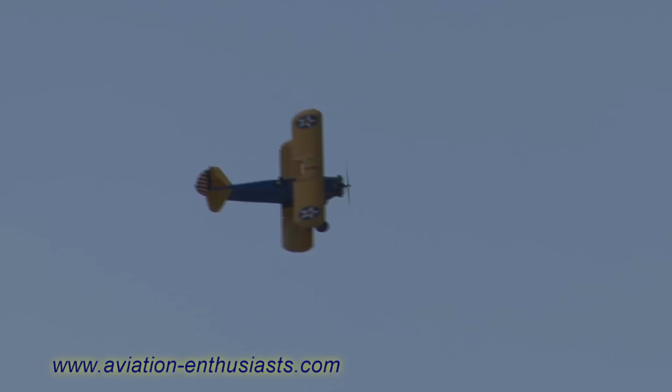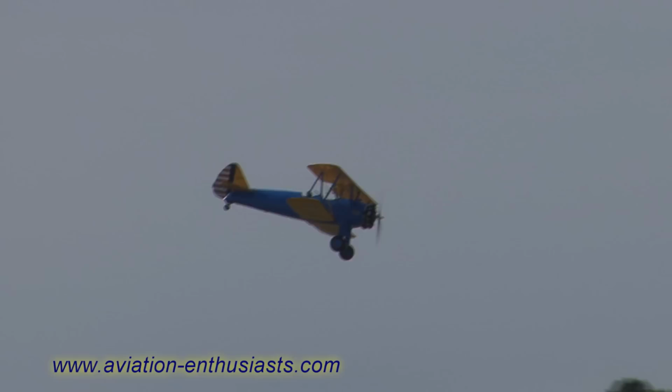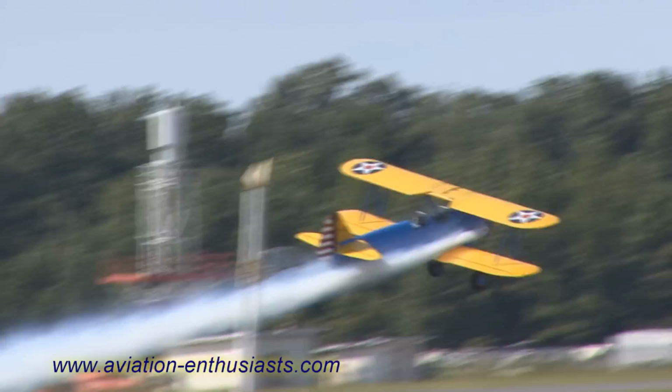He keeps coming down in a falling leaf, knowing exactly where the airplane is as he comes down closer and closer to the ground, less than 200 feet above the ground. There's 100, 75, and quickly recovers. Oh, yeah, and I saw it from here. His wheels weren't more than 3 feet off the ground. How about that? You like this guy?